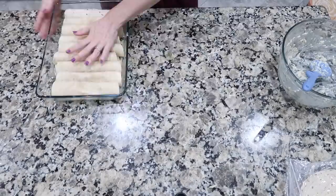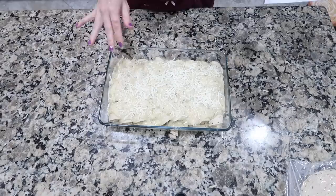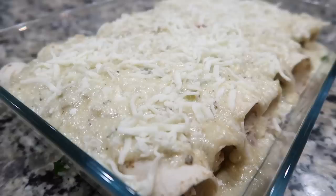Once I have all the enchiladas in here, I'm going to dump the rest of the sauce. Oh, my. Uh-oh. Sprinkle on remaining cheese. Made a mistake there. Oh, that's okay. We'll do a little bit more on top and then throw it in the oven. 25 minutes. It's at 350. And then I'm going to sprinkle it with cilantro, my fave.